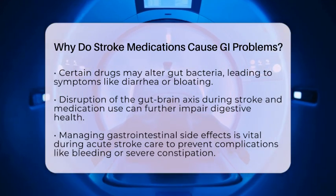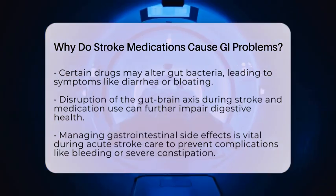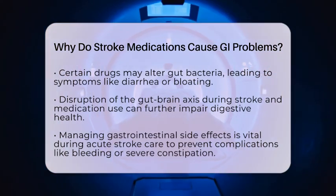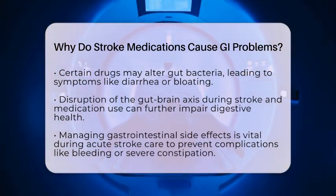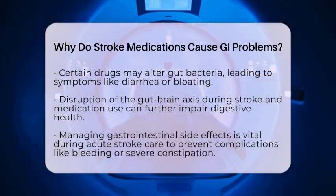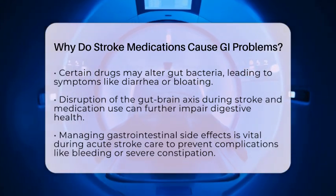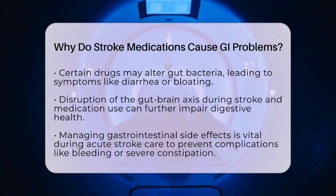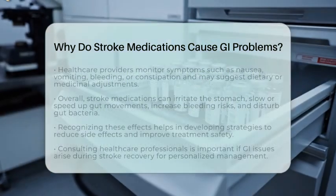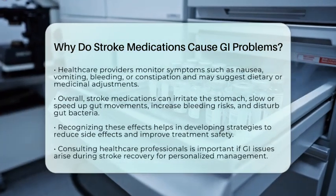When this axis is disturbed by stroke and medication effects, it can lead to further issues with gut health and function. In the context of acute stroke care, managing these gastrointestinal side effects becomes even more critical. Problems like bleeding or severe constipation can complicate treatment and recovery. For example, if a patient develops gastrointestinal bleeding, doctors might need to adjust or pause certain medications, which could impact stroke prevention strategies. That's why healthcare teams carefully monitor for symptoms such as nausea, vomiting, bleeding, or constipation.